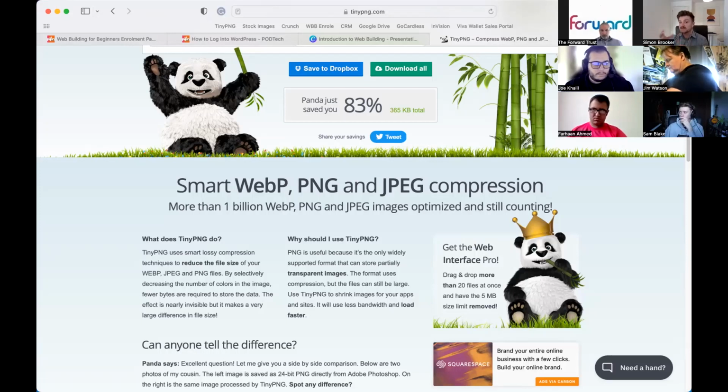Roughly, to give you guys an idea of file sizes, when you're resizing it, you want to resize it to what we call pixels, and that's just the pixels on your screen.